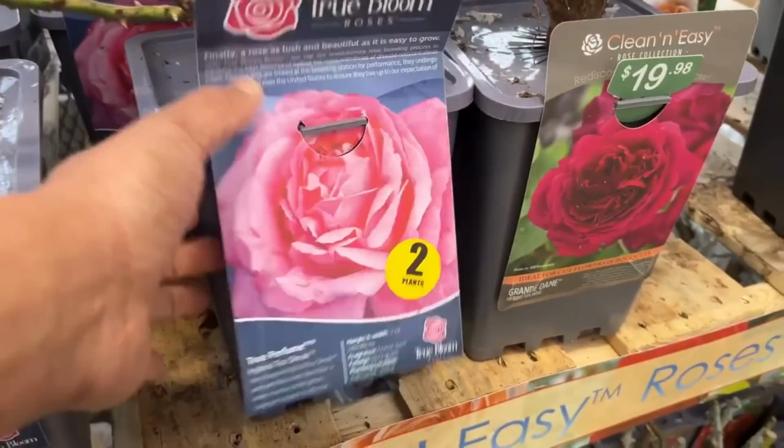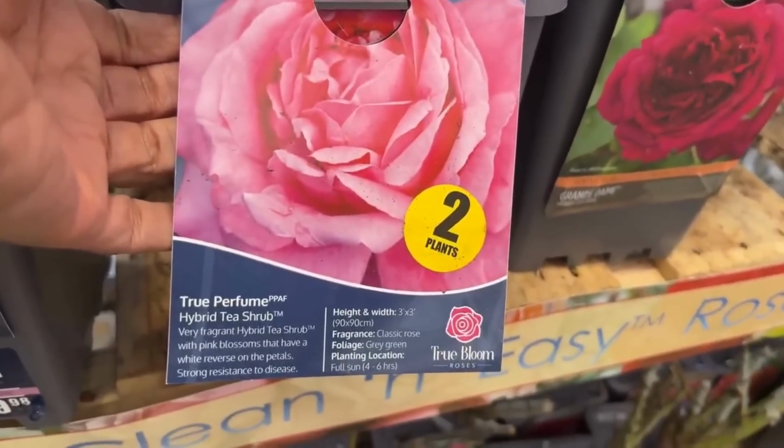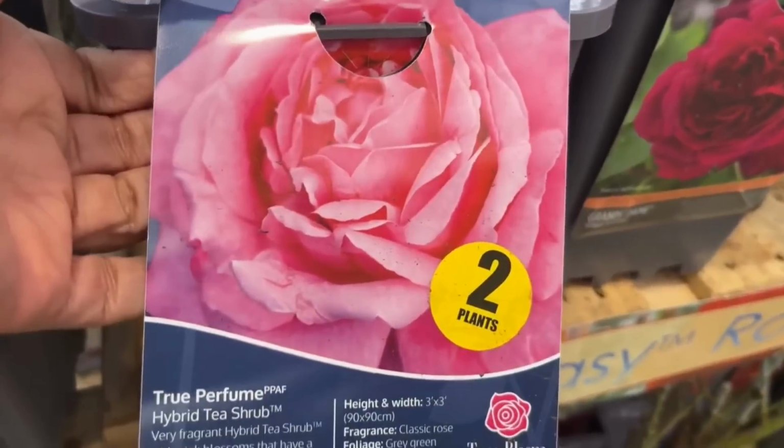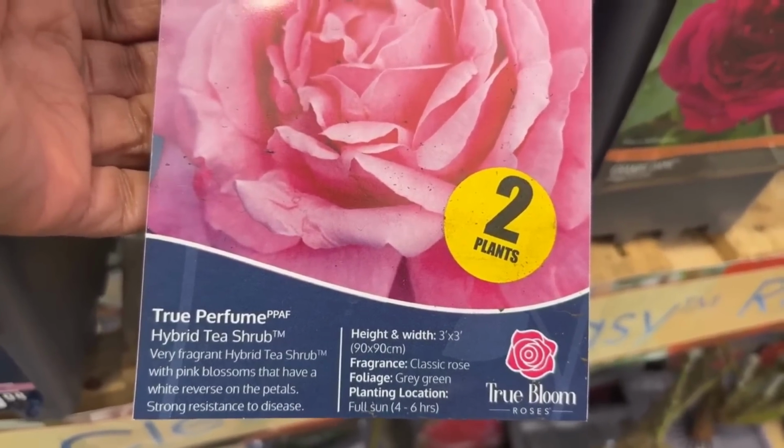And next to this one, we have the True Perfume. It's a hybrid tea shrub. Again, 2 plants in here, friends. This will get 3 feet tall and 3 feet wide. It's a classic rose. That's a really pretty color.